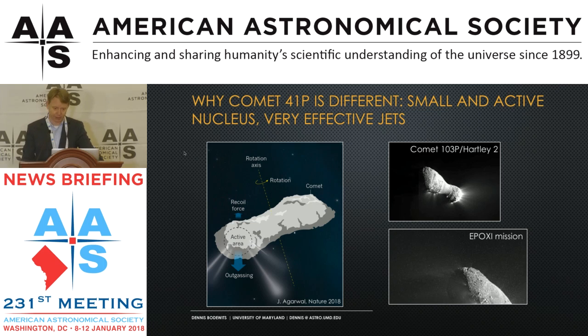Now, of course, the interesting question is why did this happen? Comet 41P is a very small comet. It's just about a mile in size, we think. We don't know that exactly. The second thing is we also know that it's very active. So these two things can help to change the rotation period very easily. How comet rotation periods work is shown in this diagram, also from Nature, in an article by Jessica Agarwal, where you see that gas jets are pushing the comet around and can change its rotation.